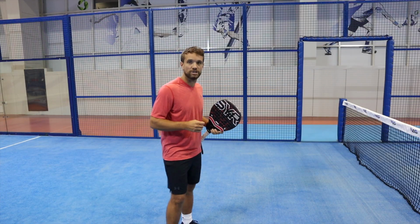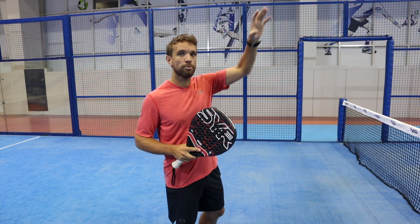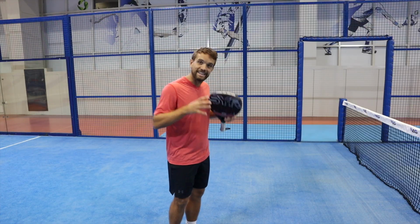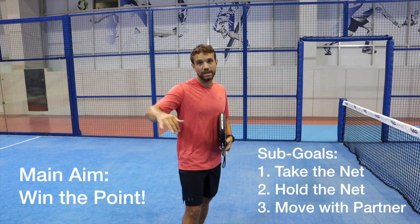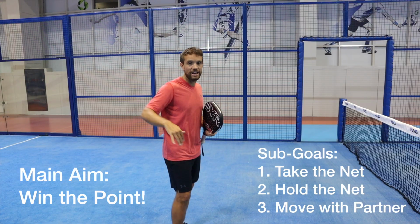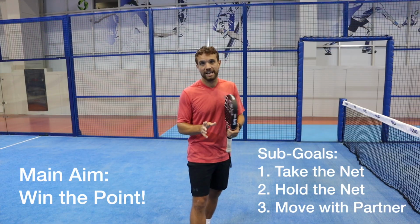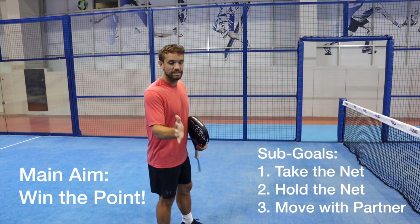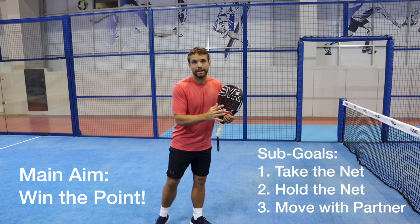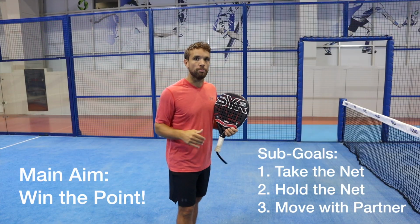So from the net position, this is your goal in the point, your sub goal. So obviously the aim is to win the point, and your sub goal is to get that net position and to hold it. You also want to make sure that you're here with your partner. If you're both up here together, then there are smaller gaps in the court. If one of you is at the back and one's at the net, then you open up a big gap in the court. So you want to make sure that you move up to the net together, and even if you go back and you get lobbed, then you go back together.